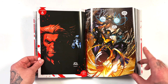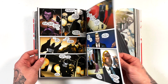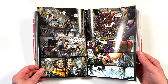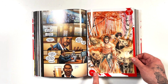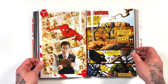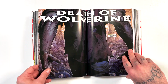Here we are at number 6, still with the Ryan Stegman. Wolverine still has his new kind of mech suit or suit of armor, if you will. And then we're going to lead into the Charles Soule Death of Wolverine. Here's the annual Wolf and Cub, Lone Wolf and Cub. I remember this too. This was the Marvel 75th anniversary celebration. They also made an omnibus, and this was the dust jacket too. But reading the Marvel Comics #1.